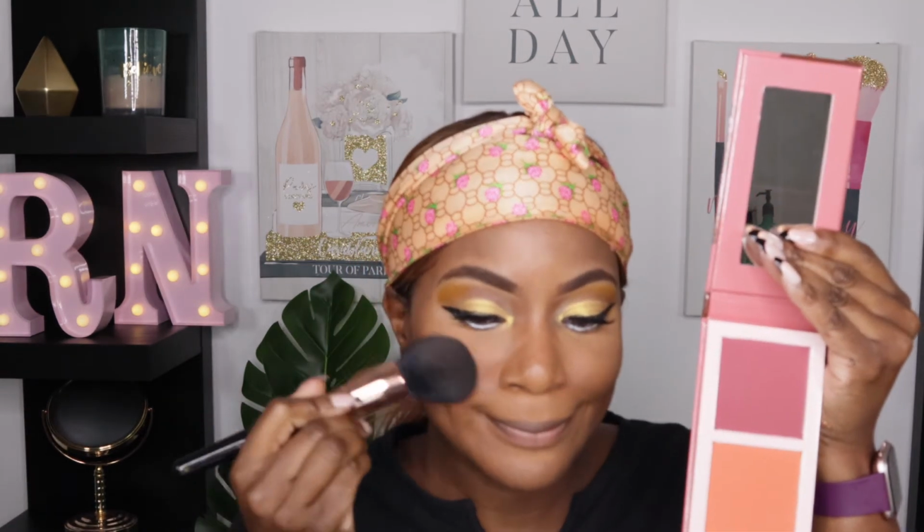To make this look pop, I'm going to go in with a white liner to line my waterline. So now I'm going to be going in with my Juvia's Place blush palette, and I'm going to put on a little blush. So now I'm going to be going in with this gorgeous Too Faced highlighter palette, and I'm going to highlight with it.